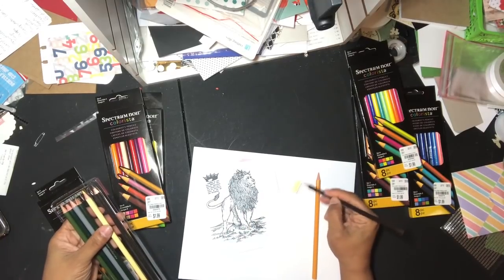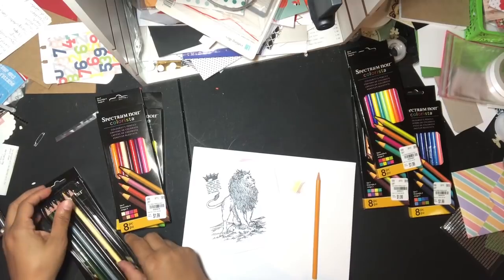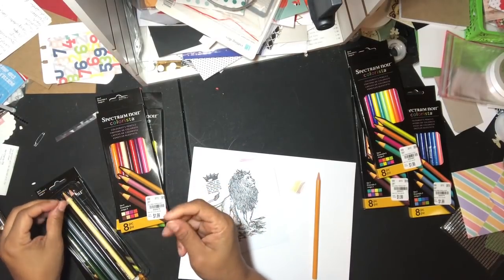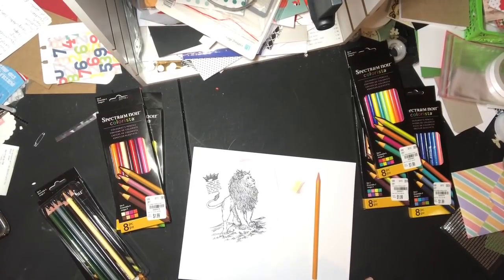They're more earthy. And I know I have, what do you call it? Pencil sharpener. I just had it before I decided to film. And of course, you know, you move everything, because I was making some other videos. And I don't know where I put that thing.